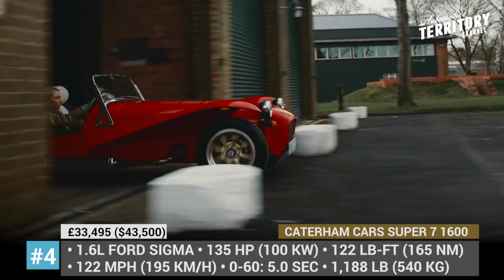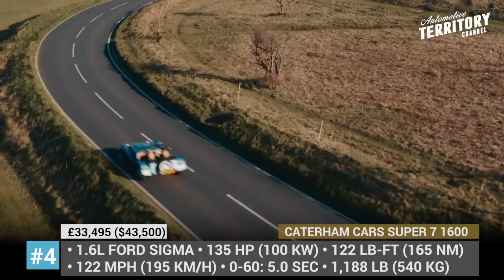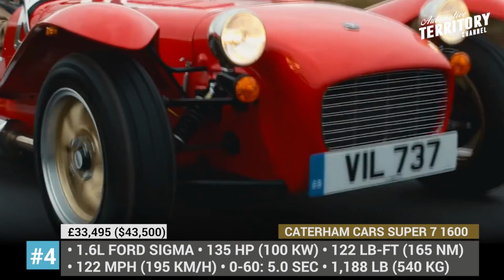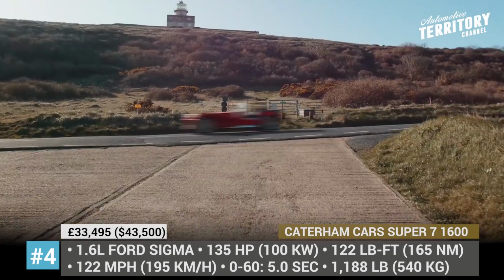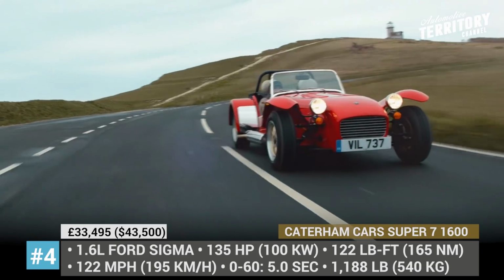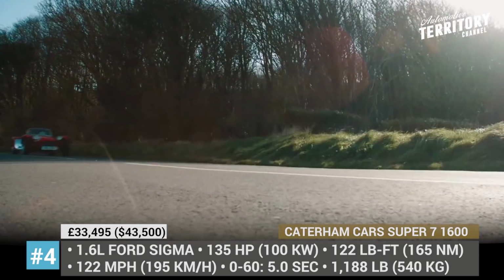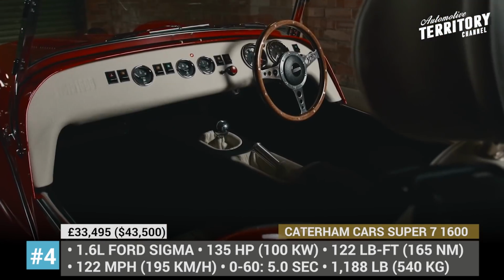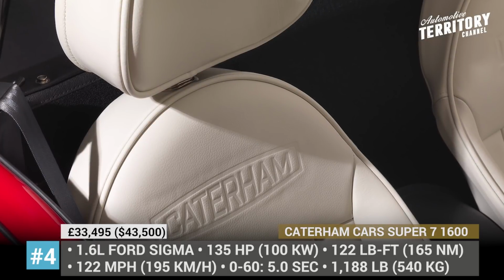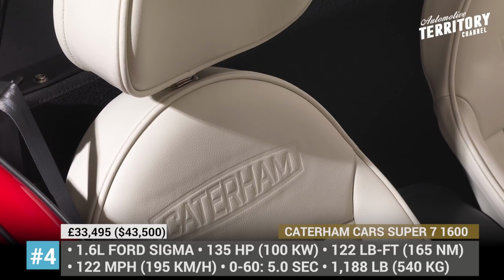The buyers can choose between 7 vintage-inspired color schemes, plus optionally, this model is available with a longer chassis for extra cargo room. The all-new Super 7 is powered by a 1.6-liter Ford Sigma with 135 horses on tap. This mill will get you to 60 in 5 seconds flat, and it tops off at 122 miles per hour.